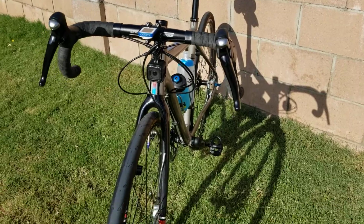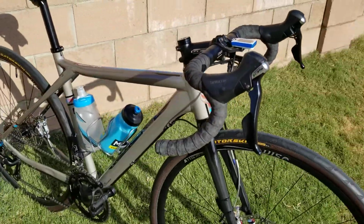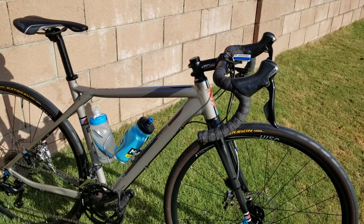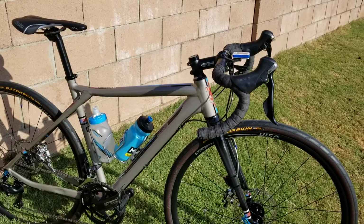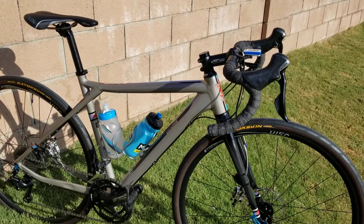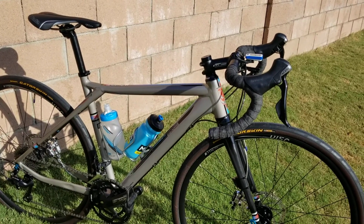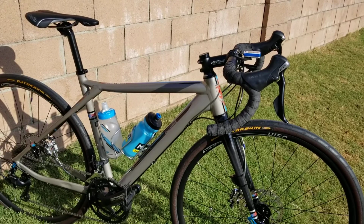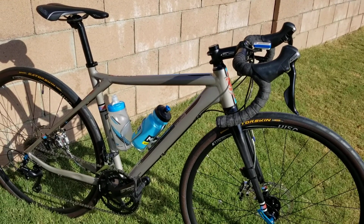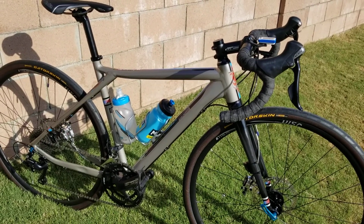I really like the new tires. I like the setup. I've almost sold this bike twice, but I decided to keep it. I was going to also trade it in to upgrade to the Cannondale CAAD X. But the CAAD X has a higher bottom bracket, so it's more cyclocross style, whereas this has the low bottom bracket, so it's a lot more comfortable. So anyways, the GT Grade 105, still rolling strong.